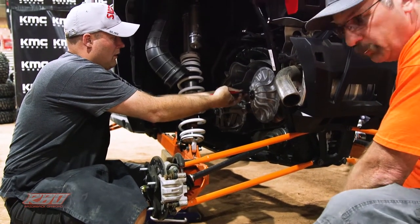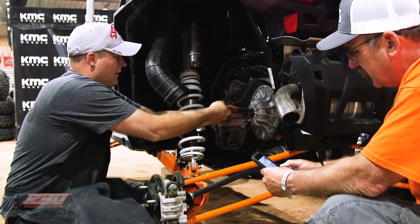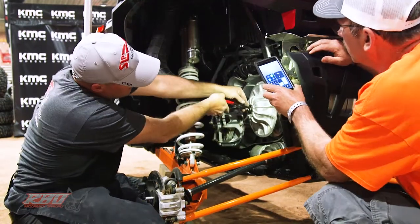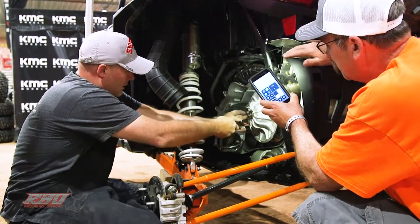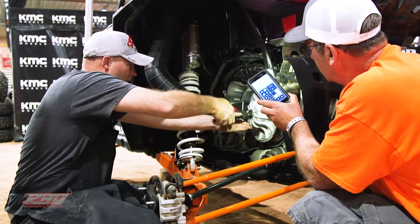Well, with the aid of a little movie magic, we got the tire off. I'll try to get a little more light in here. When I say we're doing this on the show floor, I mean we are doing this as grassroots as it gets, right here on the show floor. And then we're going to go try this bad boy out tomorrow.